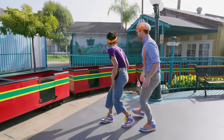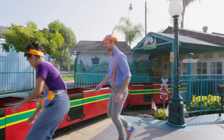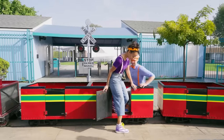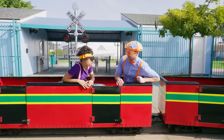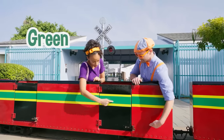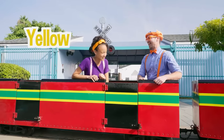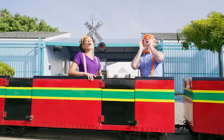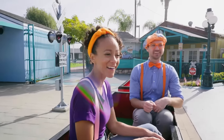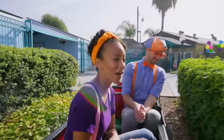Wow. This looks like this could be our very first ride. Yeah, let's do it. Here you are, Blippi. Oh, thank you. Whoa. Yeah, I like this train. It's the color red. Yeah, and I like this big green stripe that goes across. Oh, yeah, and the two yellow stripes. They're nice. And what do we say? All aboard! Wow, this is so cool. Choo-choo. What a fun way to see the park.